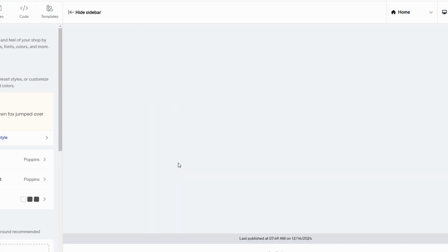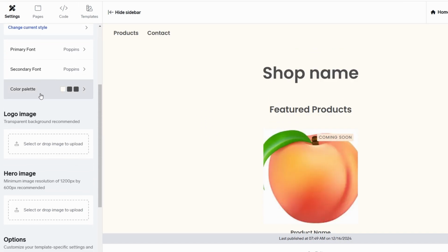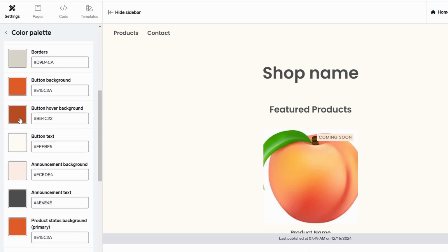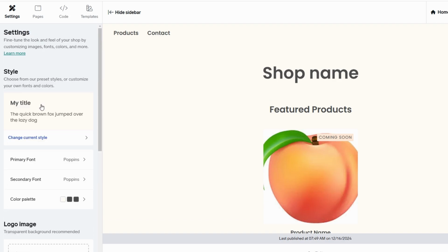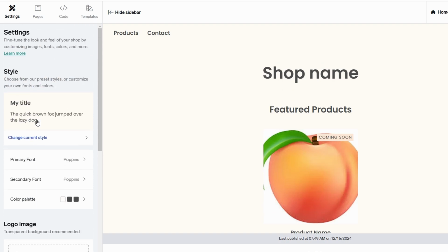Upload your store's logo to make your brand instantly recognizable. Pick colors and fonts that reflect your branding. If you sell trendy accessories, vibrant colors might work well. If you sell premium skincare, softer, neutral tones could be a good fit. Write a welcoming headline. This gives customers a quick idea of what you're offering.